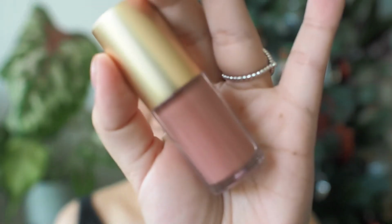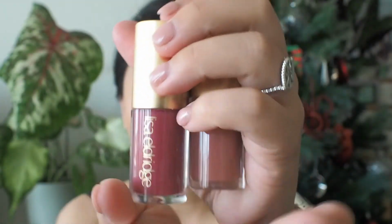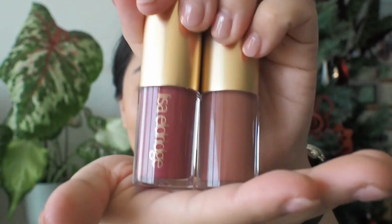I think this is a beautiful gloss color. It's just got that right amount of berry tint to it. This is the color Blush, and previously I got the color Muse, which is more of a natural dusty rose, your lips but better color, and that's how it compares with Blush.